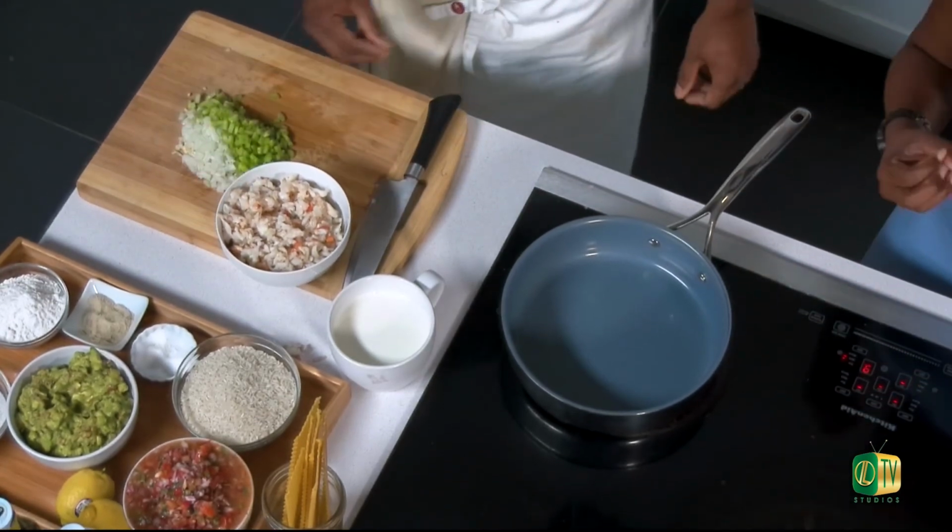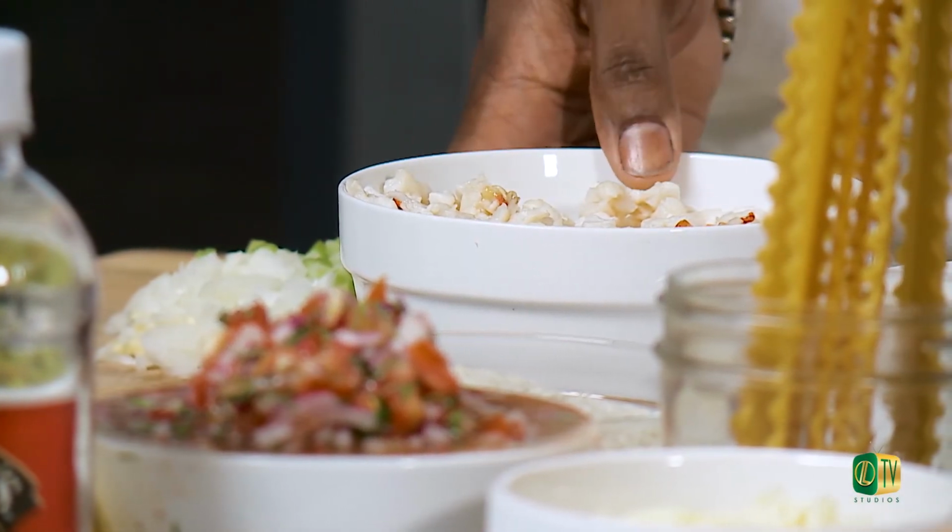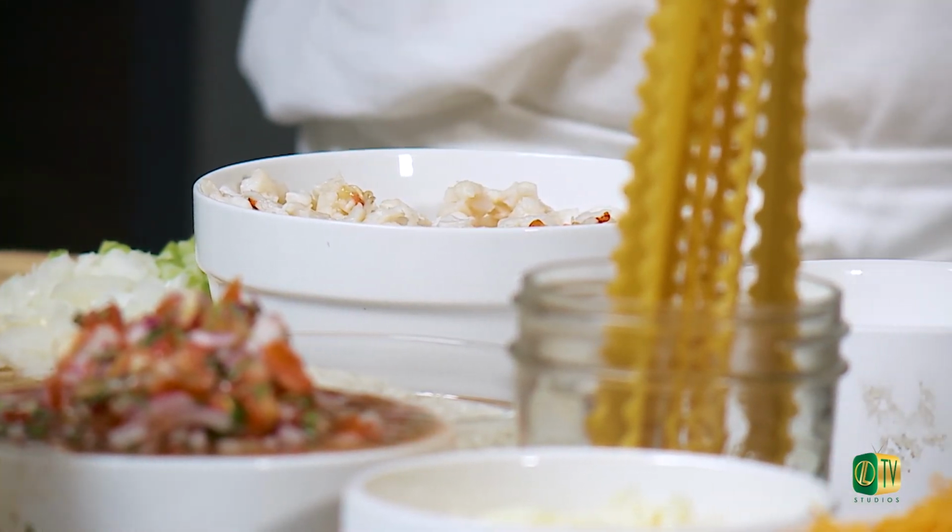Now, what's the secret to getting conch tender and those bite sizes that we want for a dish like this? Well, conch is a snail, so it's really tough. So you have to fillet it a bit, then tenderize it. A lot of people don't fillet first, but you have to fillet it in smaller pieces and then tenderize it. Makes it way easier.